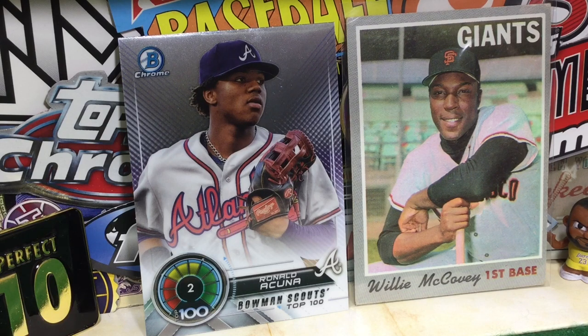He is arguably going to be the MVP, although he may be competing with his own teammates because Matt Olson is having a heck of a season. He seems to hit home runs on the daily. Austin Riley having another great season, really coming on lately especially. The Braves just look really, really good, as much as I hate to say it. Not a big Braves guy, but wow, they are stacked.